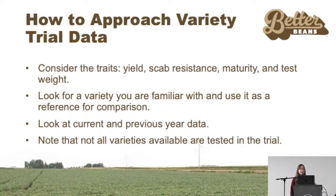And then there's some value in also looking at previous years' data, not just the current year, because there is a large year effect. Things can change in rank across years, so it's good to look at multiple years. And keep in mind that not all varieties available are tested in that trial, so it's only a proportion of what's actually available. If you don't see some company or variety that you're interested in, it just may not be available, and for whatever reason, that doesn't mean it's a bad variety.